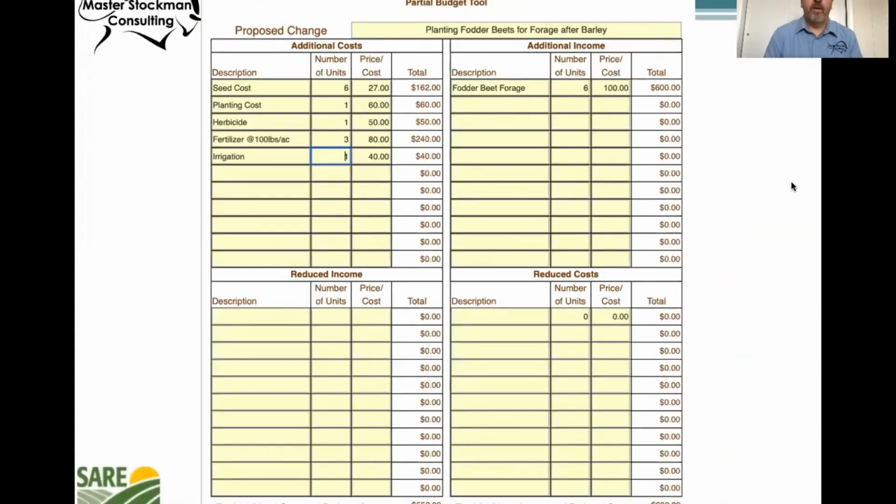Well, Brian did a great job of outlining this project, as well as talking about some of the costs associated with doing a project like this. But I wanted to look at this from an economic perspective and just think about how you might analyze this on your own operation. So in this case, I think a partial budget's a great way to look at this project. And in this example, we've got a partial budget here where we're going to plant some fodder beets.